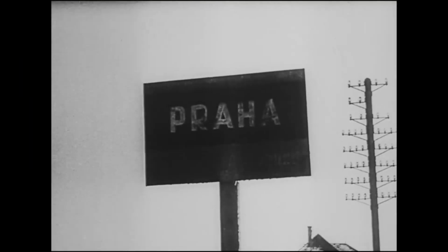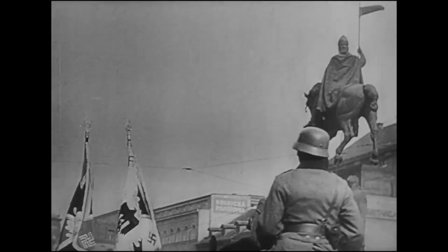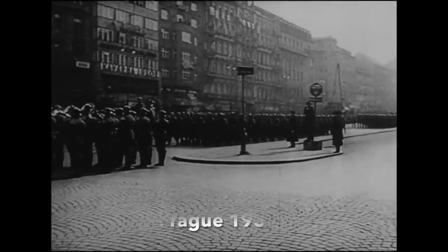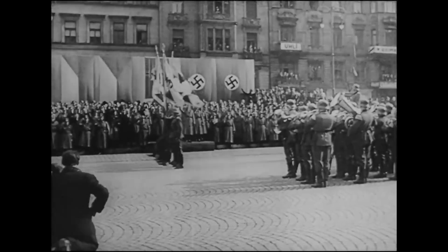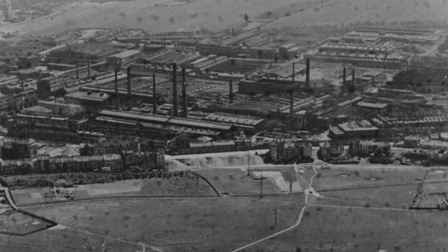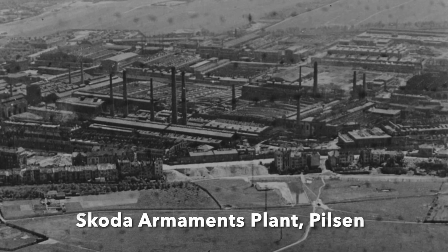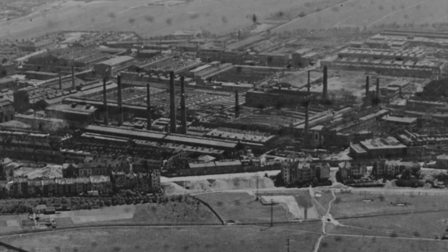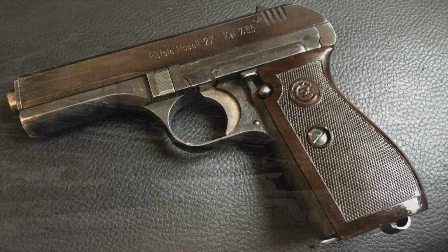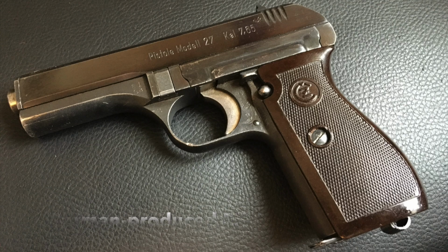Between 1938 and 39, Czechoslovakia was progressively occupied and dismembered by Nazi Germany. During World War II, the Czechoslovak armaments industry, dominated by firms like Skoda, made weapons for the Germans. Many Czechoslovak weapons and vehicles were pressed into German service. Examples from the world of small arms include pistols such as the CZ27.